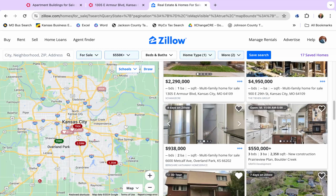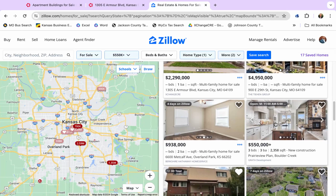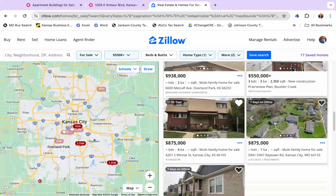Class A location, maybe Class A plus. So if you're interested in really stretching your dollar, this could be an interesting opportunity for you here, just because of the location. Remember, I'm a location-based buyer.